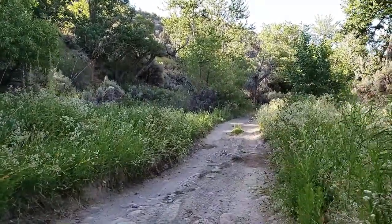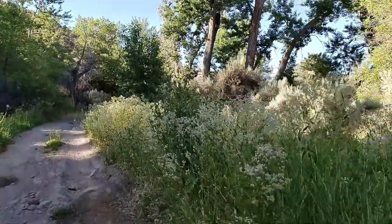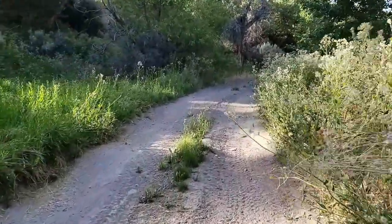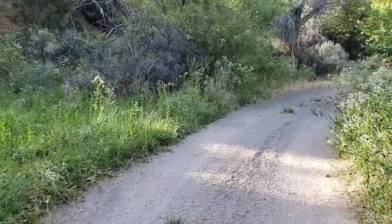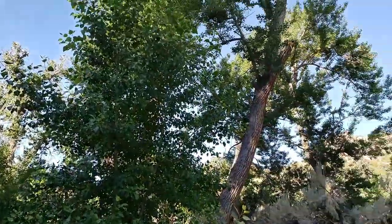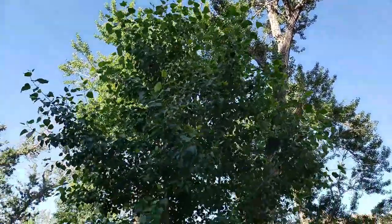Yeah, this is nice and green back here. I could live back here. And it's cool. Boy, that's some big trees. Man. We've been here for a while.